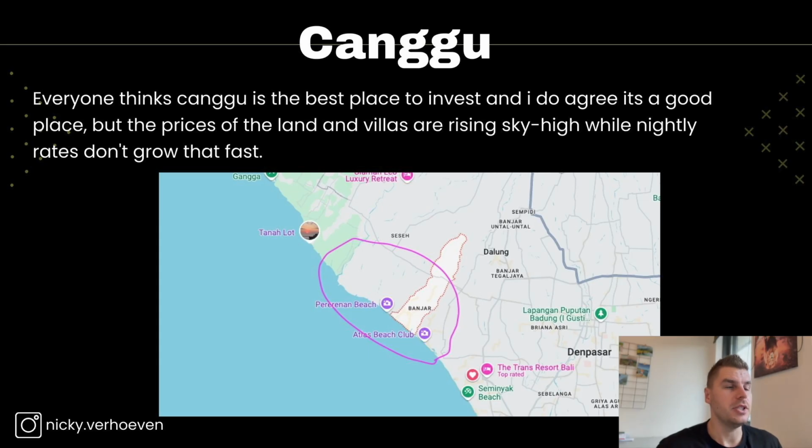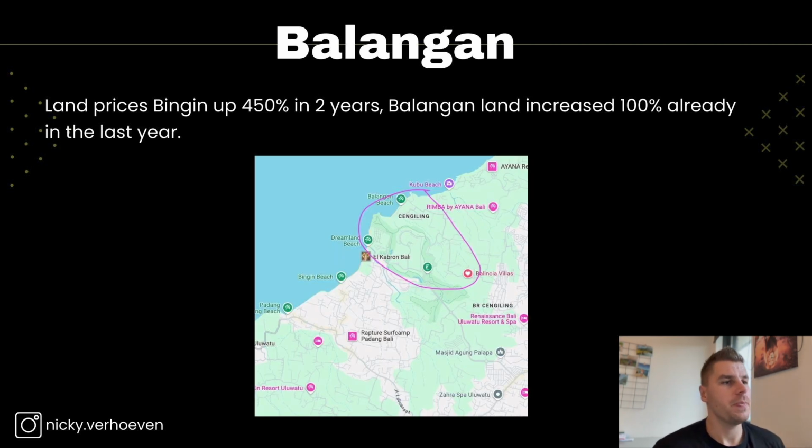Everyone thinks Canggu is the best place to invest, and I do agree it's a good place, but the prices of the land and the villas are rising sky high, while the nightly rates don't grow that fast. That's why I chose to go to Balangan. To give you some extra information, Balangan is a town a little bit north of Bingin, and Bingin is one of the most famous hotspots in the Uluwatu area of Bali.